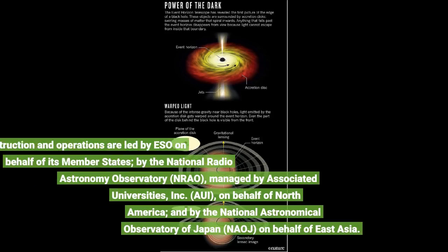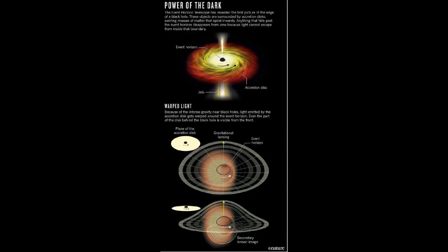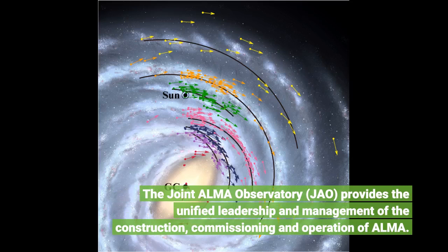ALMA construction and operations are led by ESO on behalf of its member states, by the National Radio Astronomy Observatory, NRAO, managed by Associated Universities, Inc., AUI, on behalf of North America, and by the National Astronomical Observatory of Japan, NAOJ, on behalf of East Asia. The Joint ALMA Observatory, JAO, provides the unified leadership and management of the construction, commissioning and operation of ALMA.